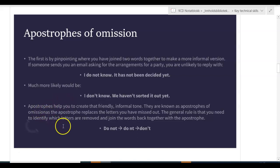They're known as apostrophes of omission, as the apostrophe replaces the letters you have missed out. See, instead of I do not know, we have I don't know. And what's missing here is, that's right, the O in not. Same thing here, the O in not, it has not been decided yet. We say we haven't sorted it out yet. So instead of have not, the O is missing, and we mark that with an apostrophe. So the general rule is that you need to identify which letters are removed and join the words back together with the apostrophe. Do not becomes don't, all right?